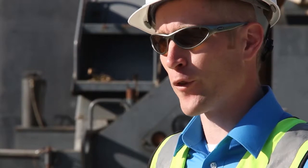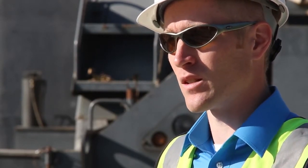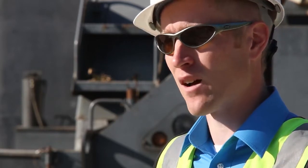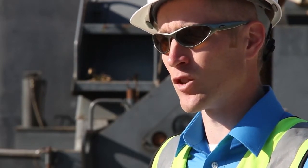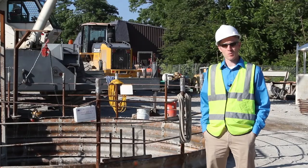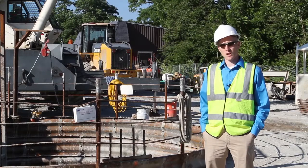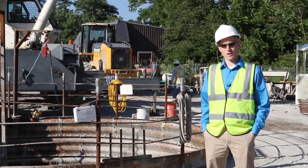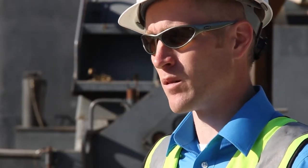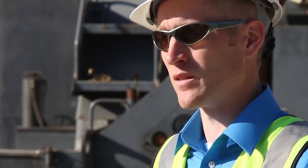It's the first major tunneling project that we've done, and it's definitely the deepest sewer that we have in town now, at just over 70 feet deep. This has been an interesting process and project to work on, and it's definitely something that will go down as one of the bigger, better projects that Richmond's seen.